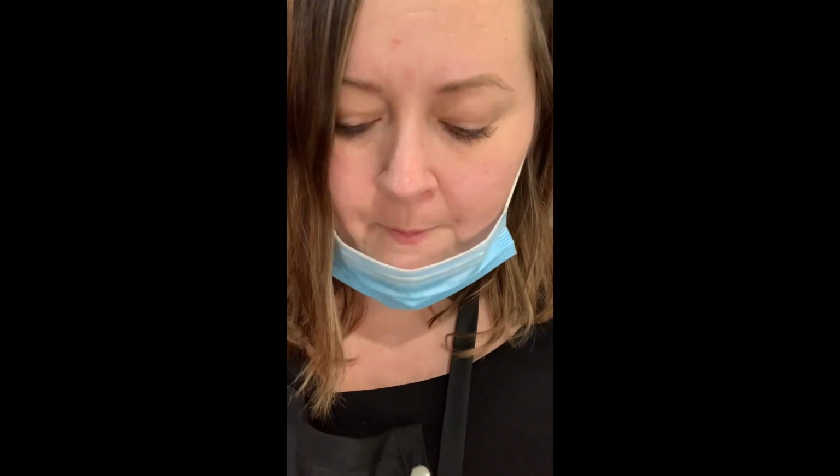So my first foil for the day, this is all without tip or anything. So my first service of the day, which was just like a partial foil and toner and like painting through the ends, so that was $150.